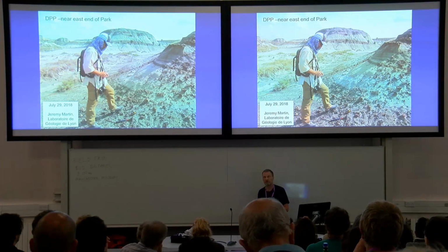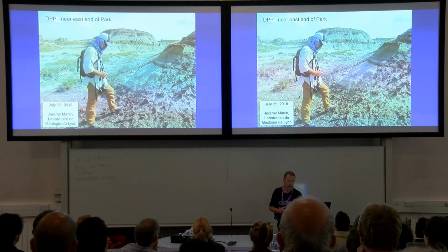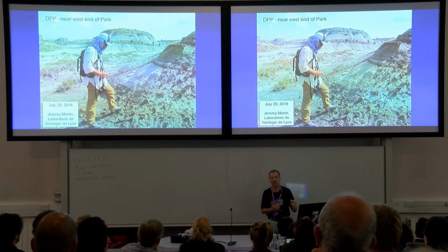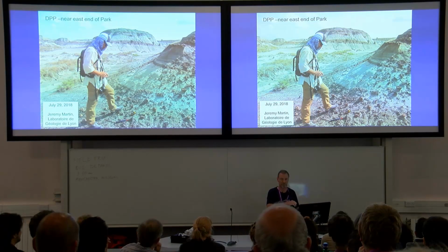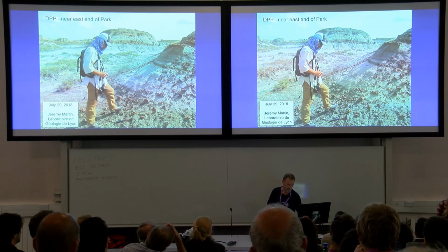So I was there in the park for 2 weeks this summer. Some of you might know Jeremy Martin there. Him and I were there looking for sampling dinosaur teeth because he wanted to do a calcium isotope analysis on the teeth. Our collections are full of teeth collected decades ago, but there was no stratigraphic position, so we wanted to be more precise with GPS.